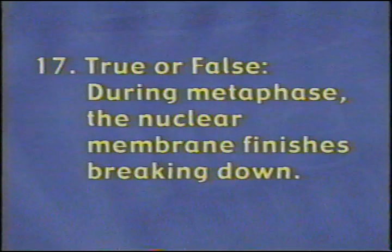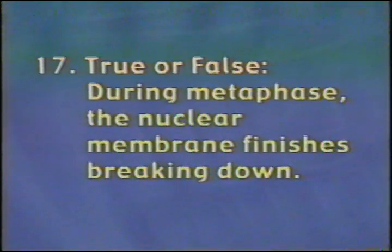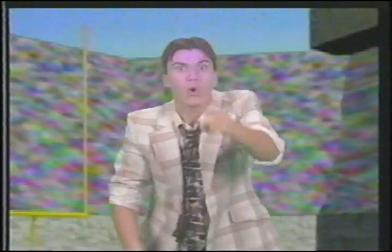True or false? During metaphase, the nuclear membrane finishes breaking down. How did it go? It's a 50-50 chance, so take it. Write down an answer and keep on moving. Go, team, go!